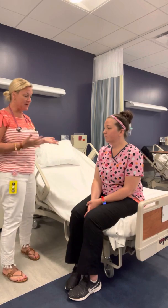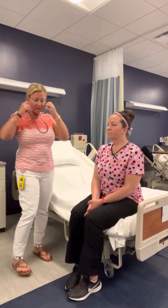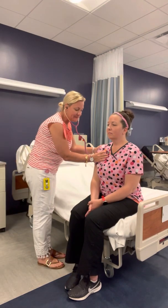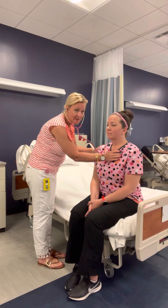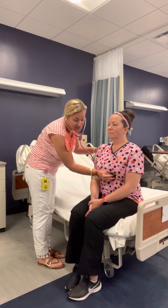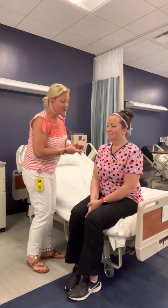I'm going to go to the respiratory section. I do not see any accessory muscle use. I'm going to go to her right upper, her left upper, her left lower, and her right lower. Her anterior lung sounds are clear to auscultation.